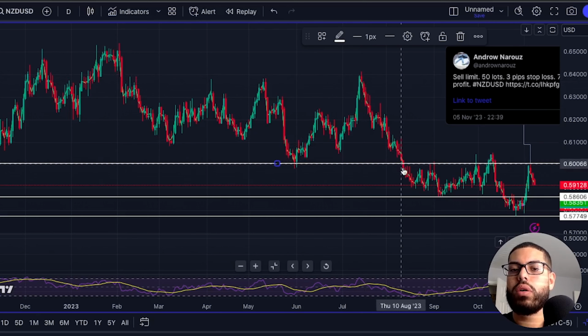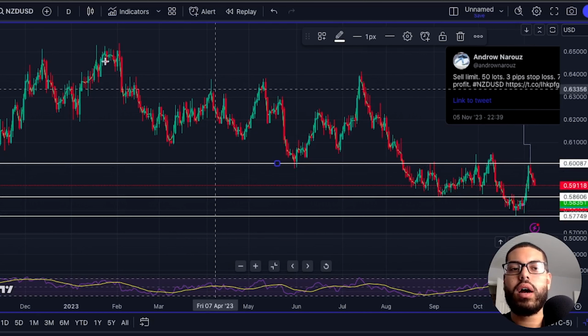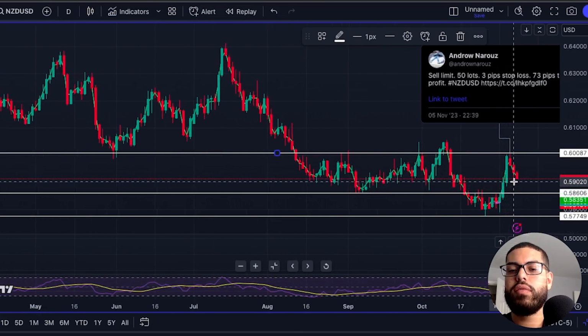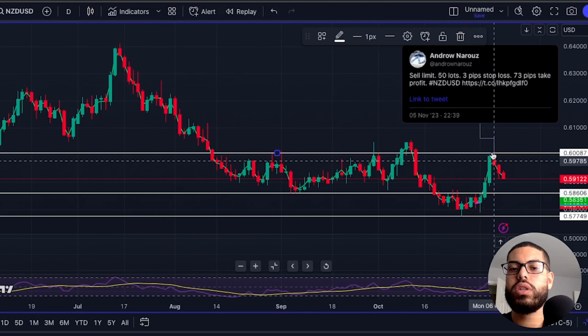Broke it. This was a strong break below this resistance and support. Made a new support, used it as resistance, used it as resistance again, broke this support, made a new support, and then when it was on the way up here, it was a bunch of green candles back to back. So I was already expecting some sort of retracement, even if it wasn't something big. You got 1, 2, 3 big green candles.